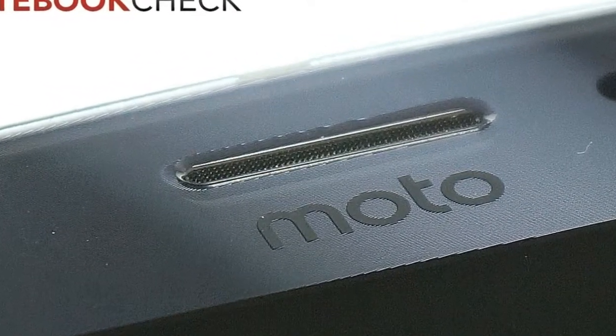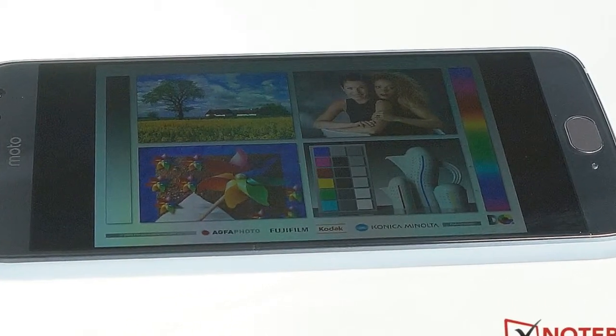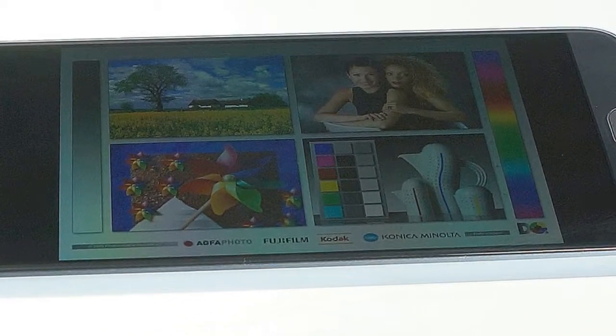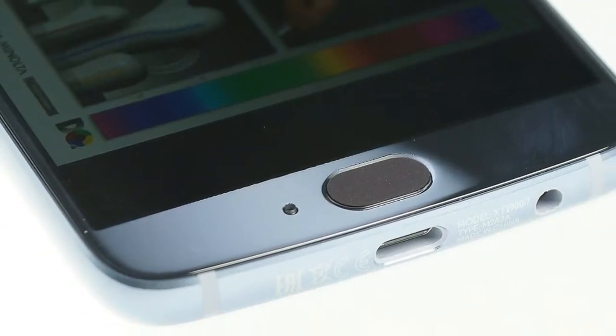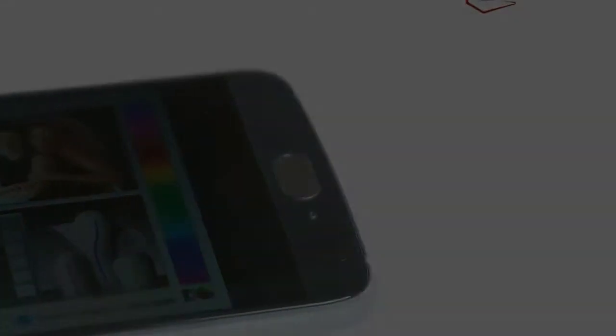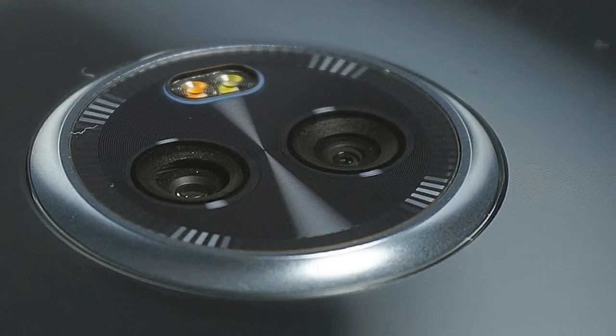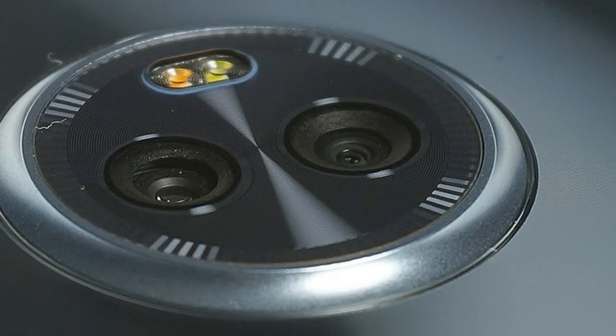At 163 grams, 5.7 oz, the Moto X4 is not exactly lightweight for its screen size. The case is protected against dust and water according to IP68, meaning that it is completely dust-proof and can be submerged into water even for longer periods of time without any problems.